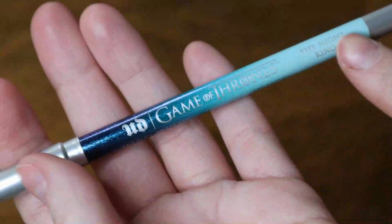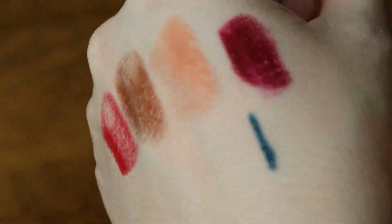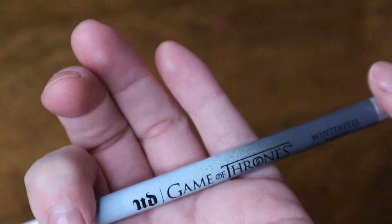So much like the lipsticks, there was one to sort of go with every theme. So this first one is the Night King. Again, they matched the packaging to the color within, kind of. Or at least to the theme. So this one's got these icy blues. This is this beautiful, beautiful teal color. It's got some glitter in it. Winterfell Snow has all this gray and snow white.